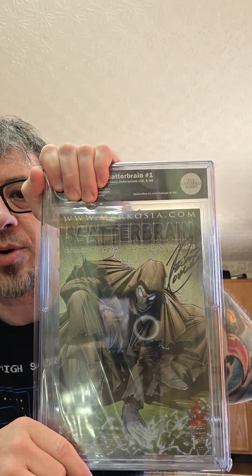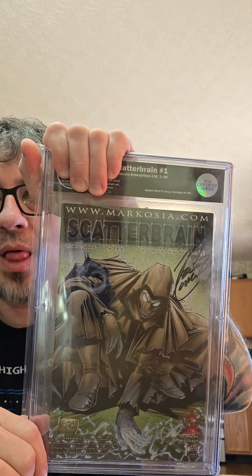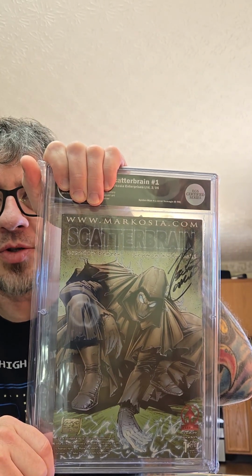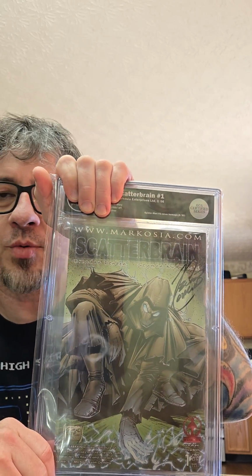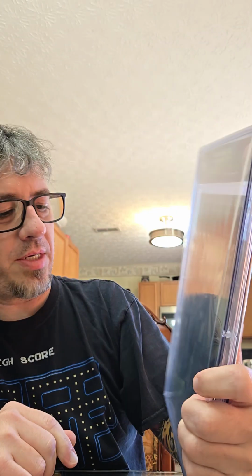What's this one? Oh yeah, this was another one. This one's actually pretty hard to find. And I was able to get Kevin Conrad, who still does art. He was also really, really happy to sign it for me. I was trying to meet up with him at a con a couple of years ago, and it just never worked out. So maybe in the future. But this one is a 9.6.